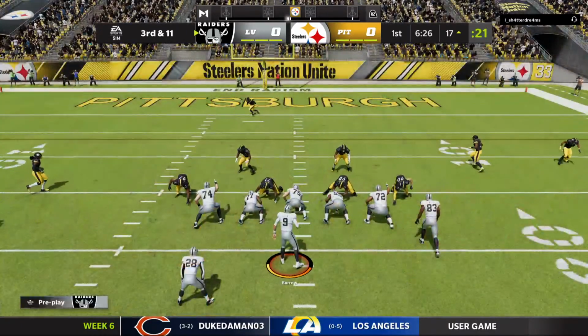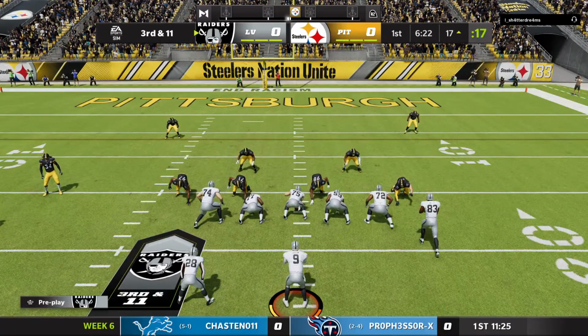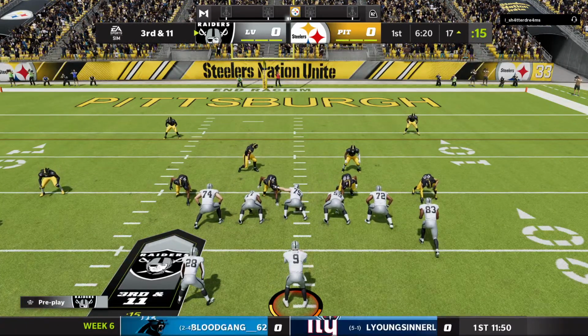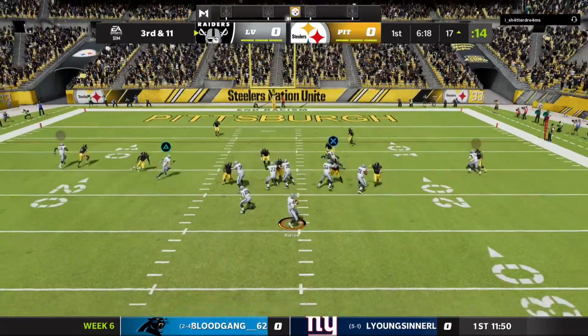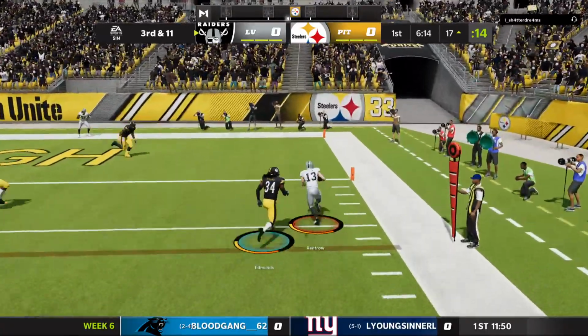Yeah, we know. You know better than I. He has the ability to take over a game, so what do you do? Yeah, I think you have to make sure that you bottle him in at varying levels, because if you crowd everyone to the line of scrimmage, if he breaks through, it's nothing but room to move.